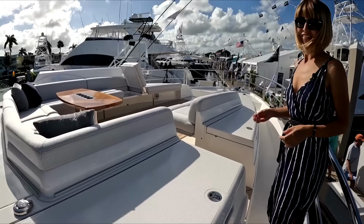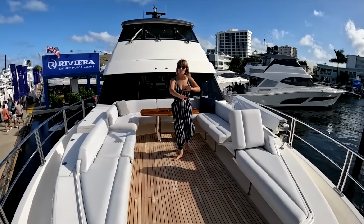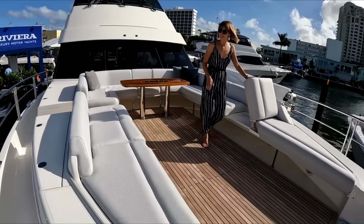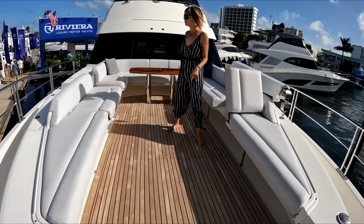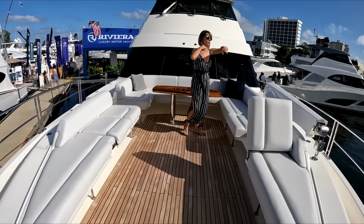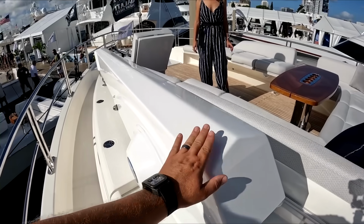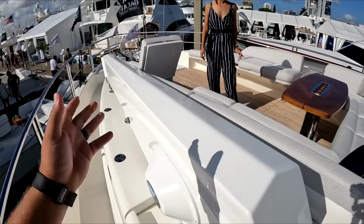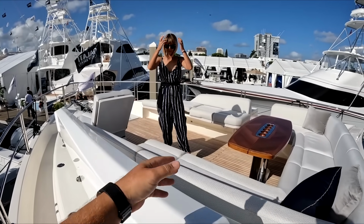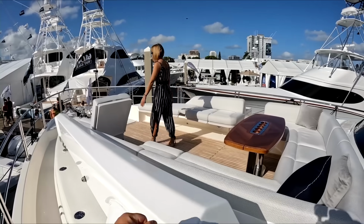So we get fender and line storage here. And then this is unique to this model. We have this big loungy area here, convertible space. This backrest can go up, makes it a super comfortable area to hang out. And this space here can actually hold our tender because we have a tender lift right here. This tender crane has a capacity of about 1,350 pounds, 650 kilograms. So you can have the tender or jet ski or any other motorized toy sitting here, put the cradles up there and then tie it down.